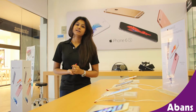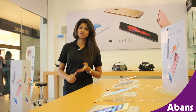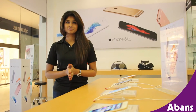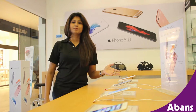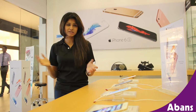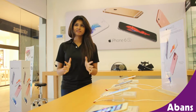We launched the iPhone 6s and 6s Plus on Friday evening. Our launch was from 9 p.m. onwards, where we opened our gates from 12:01 so that we could issue the phones to all the customers. There was a huge line because we wanted to bring that culture into Sri Lanka and see the passion for Apple. And as we have succeeded, I'd now like to show you the design of the Apple iPhones.